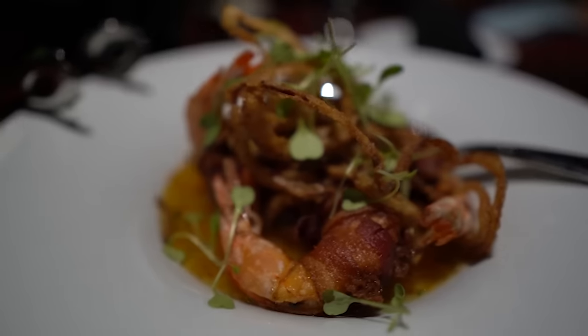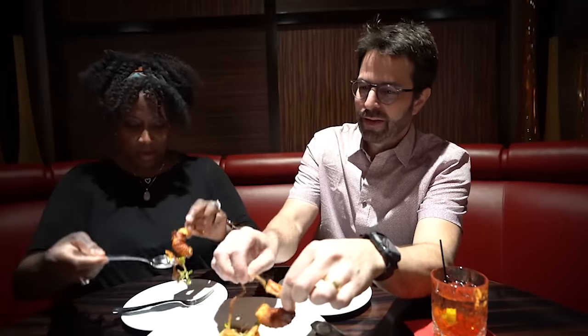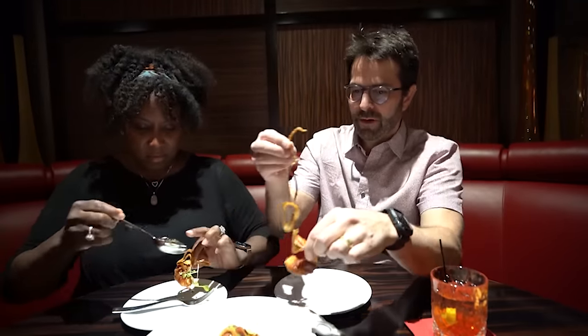I mean, bacon wrapped around anything. Delicious. Yeah. I'm pretty sure I tried that with some of the onions too, right? Yeah, we could. I'm just grabbing them all. Cheers, I love you.